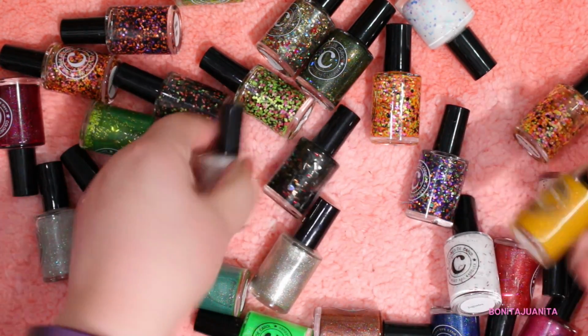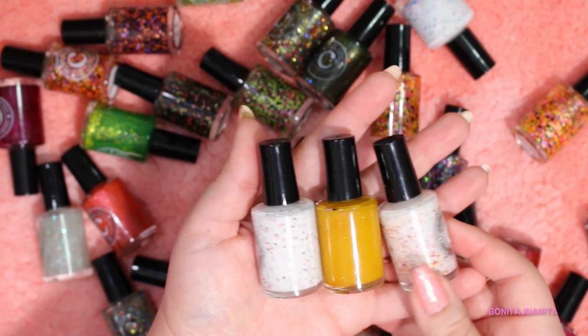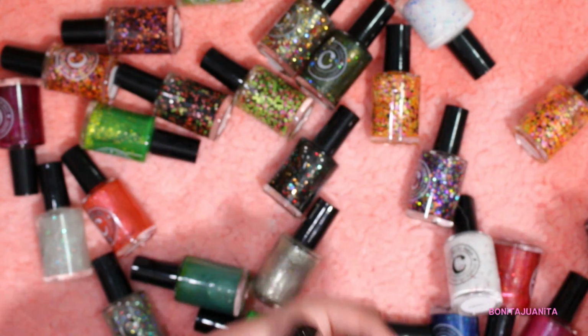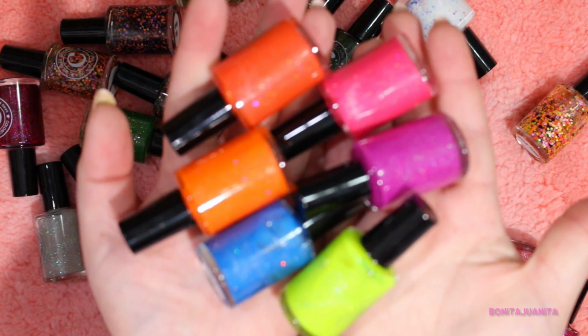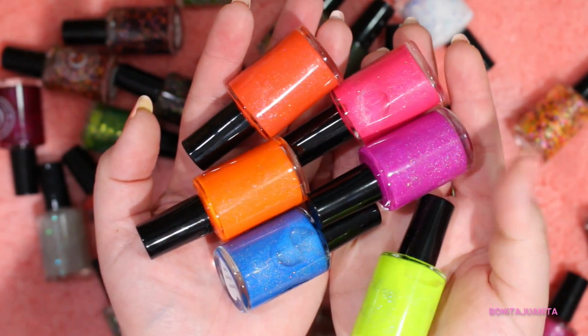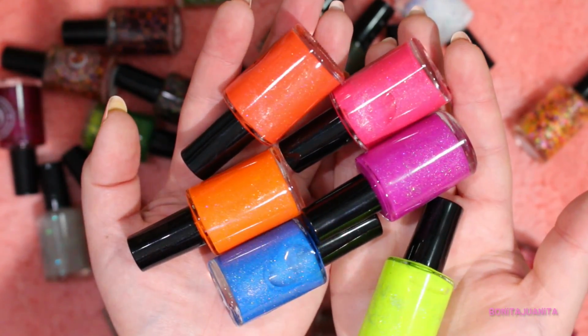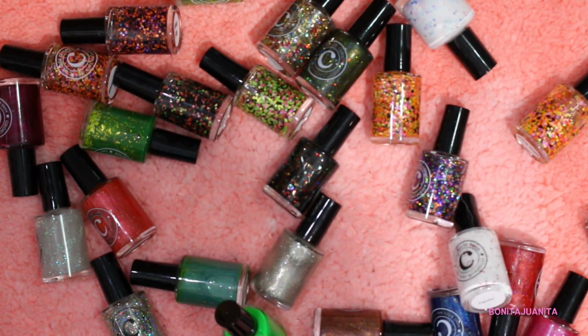I have some from her fall collection, which was really quite beautiful. Fall and Thanksgiving in here. Prepare your eyes for the wonderment that is the Beach Boys Live collection. This was her summer collection last year, where she had these amazing neons with some holographic glitter running through it. These are amazing. Definitely holding on to all of those.